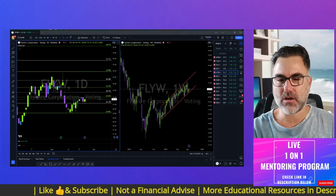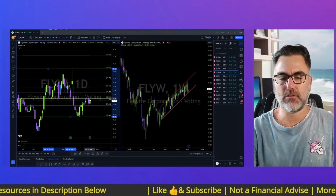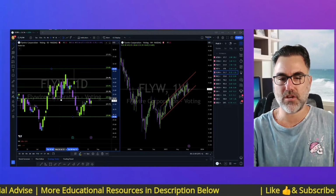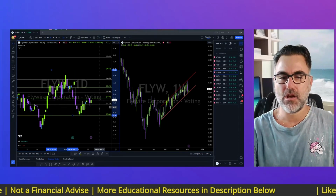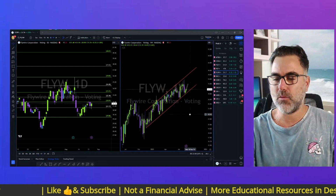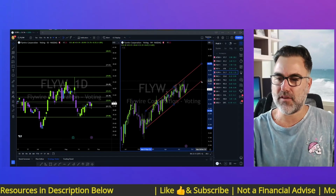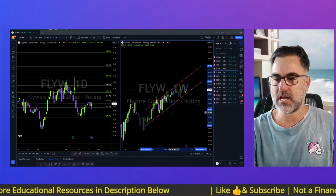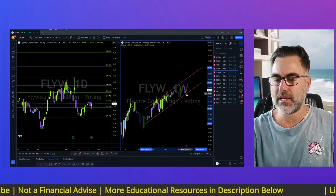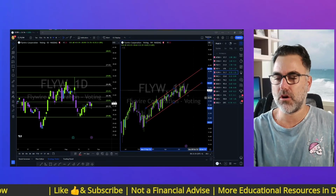FLYW, Flywire Corporation, we can see on the daily 32, very tough resistance. Why? It was a very important level of support, resistance over here. So now also once again resistance, long above it, using Fibonacci levels as our risk management. On the weekly, we can clearly see trend lines help us to identify the road for future price action. And as long as price is inside this channel, holding this red trend line, higher lows since November 2022, we are good to go. Long.